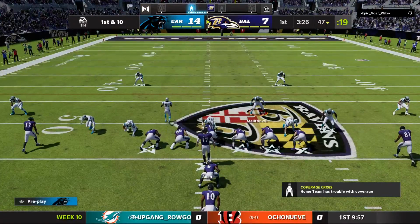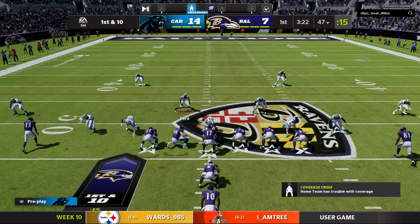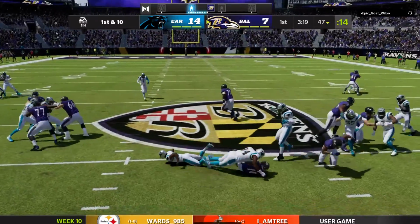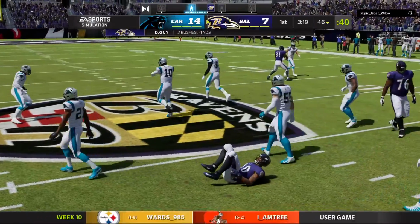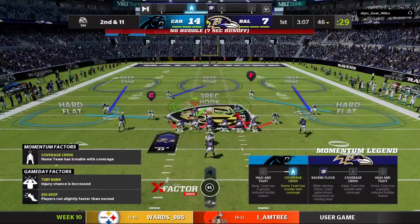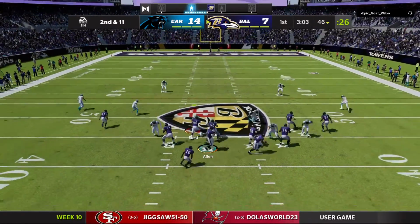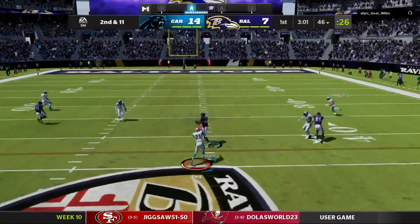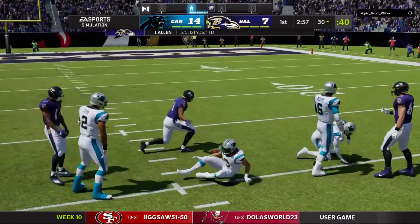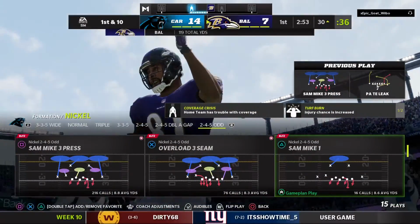A big hitter to start the drive has him up near midfield here for 1st and 10. Now a handoff here to his running back. And the second wave of tacklers is going to get him as they stop him behind the line. On 2nd and 11 now. Allen finding his big receiver Patrick over the middle. And they're going to have another 1st down as the tackle's made at the Panthers 30.